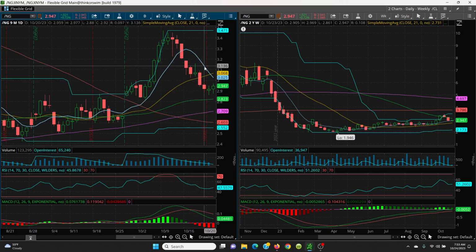See this 8 SMA here? Now that's going to become big-time resistance. So when this thing runs up here, okay, you have to look at that 8 SMA as resistance here at 3.02. Now, again, if you can get above, then we can go to this 3.068 here. That is going to be very, very critical. But this 8-day is going to be crucial here on the upside.